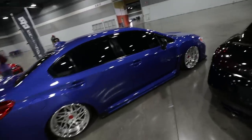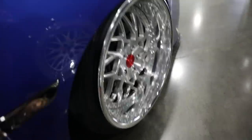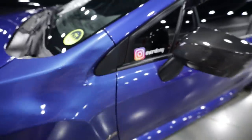Before we leave, since we're done setting up, I'm gonna walk around and see some of the amazing cars that they have pre-staging right now, starting out with this beautiful WRX. Damn, that is some tight fitment, boys. I cannot wait to get the bags for the WRX because coming soon, it's gonna be sick. Very nice.